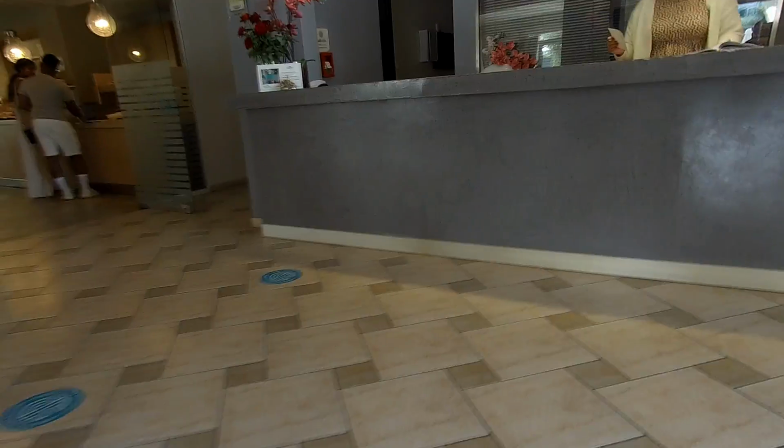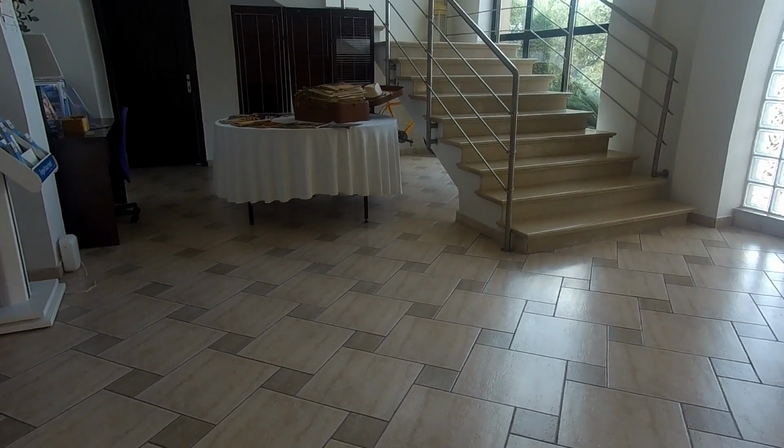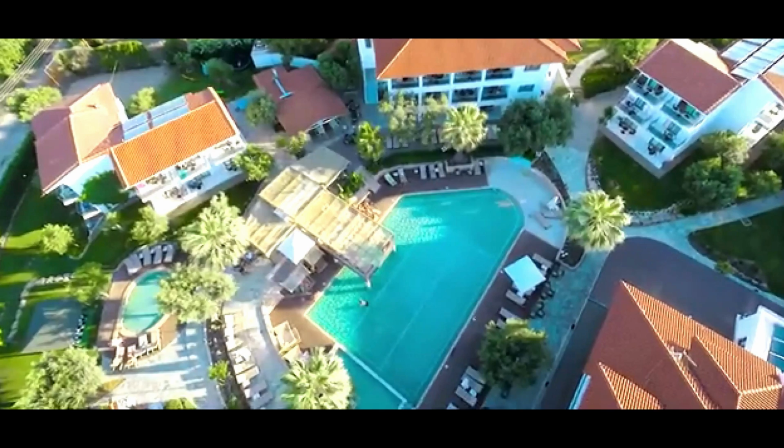Reception itself is a very big area, lots of seating arrangements, very calm and friendly. There is a bar in it, but we didn't notice it being open at any time when we were there. Reception desk, to the left of it there are toilets, and on the right of it there are stairs, and they lead up to the suites of the hotel. Don't know whether there was a lift there or not, but I would imagine there would be because they are suites.